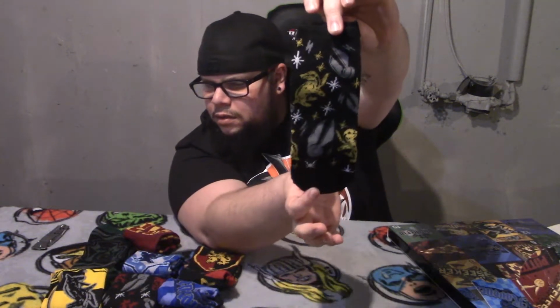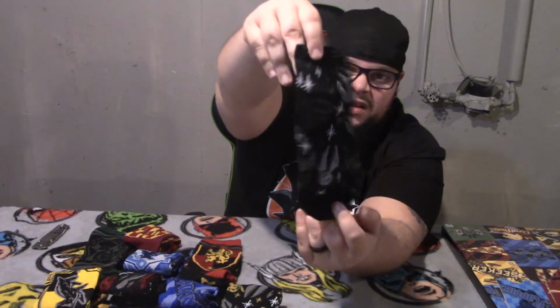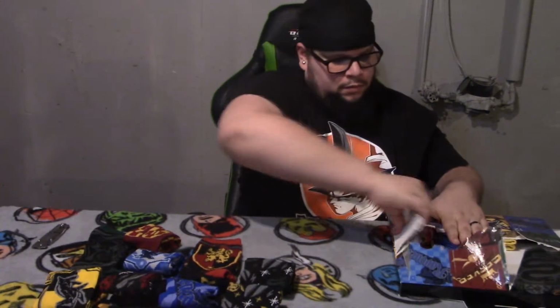Alright, Seeker. Yeah, what's that? Almost looks like this one. Yeah, just different colors. This one has yellow and this one has red. That's okay. Still different. Yeah, but they got 3 of the same. Is that another Seeker? This one says Keeper. Okay. This is another Gryffindor. Yep, Gryffindor.